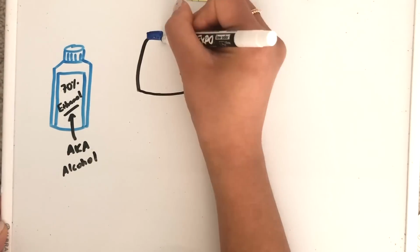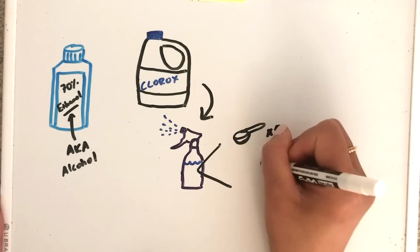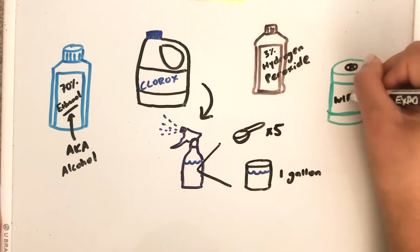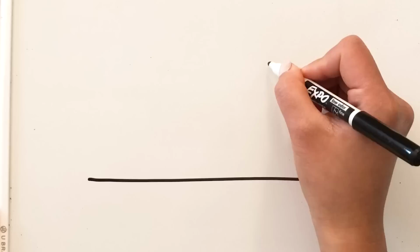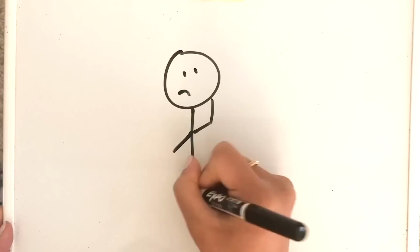A good disinfectant is something with 70% alcohol, like rubbing alcohol. You can also use a bleach solution. These work best when you let the solution sit on the surface for 30 seconds to a minute before wiping it down. You can make your own bleach solution by mixing 5 tablespoons of bleach per gallon of water. 3% hydrogen peroxide also works if you wait 1 minute before wiping it down. Commercial wipes contain an ingredient called quaternary ammonium, which is also efficient in disinfecting when you follow the directions on the label. Be sure to never mix cleaning products because they can create dangerous, toxic chemical reactions.